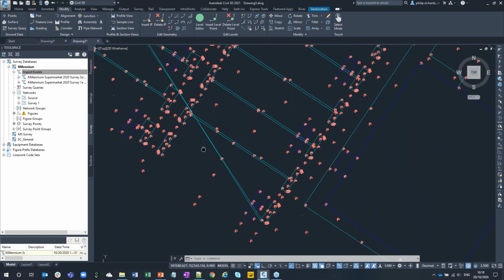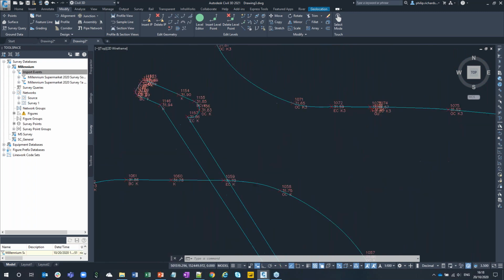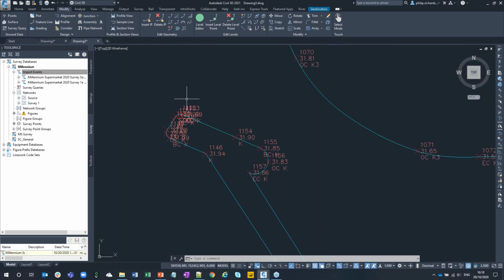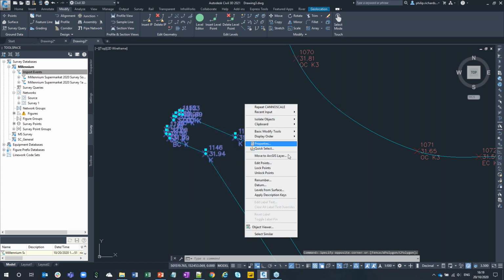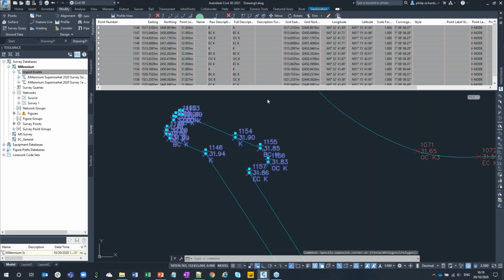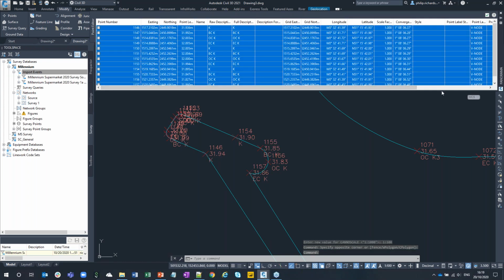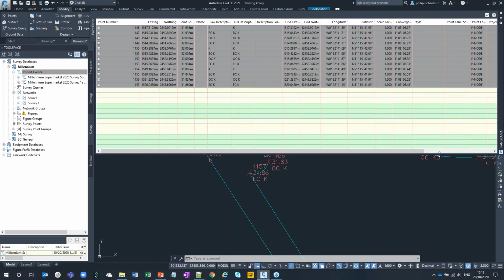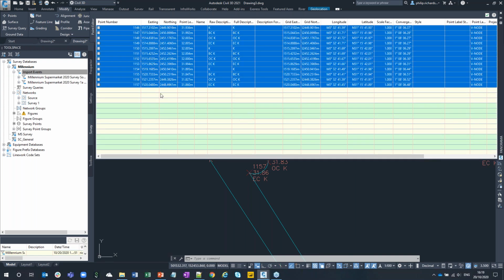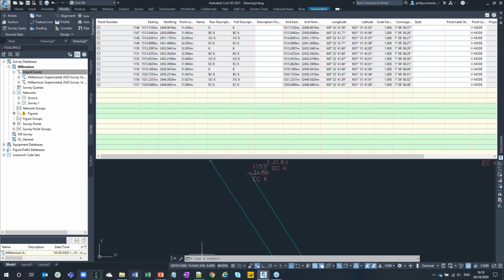Right. So to have a quick look at how I would process things, I've got a little setup down here that isn't quite finished off. I've got these points in here. What I'm going to do, I'm just going to select those points. I'm going to go to edit points. And what this is going to do is bring up a list of points for me. And if I can just grab that and drag it down, make sure I've got all the points I want to be working with there.